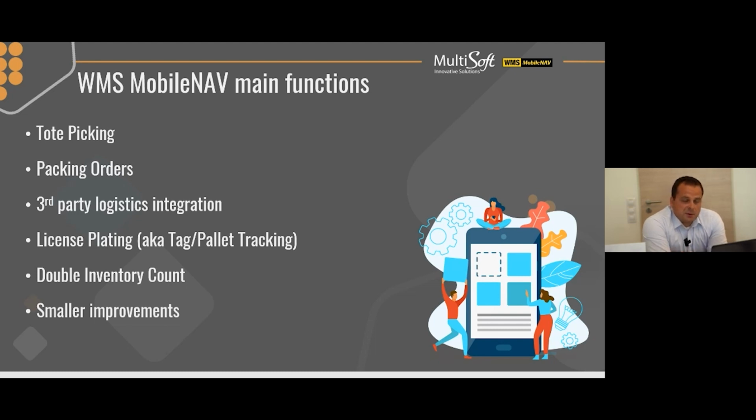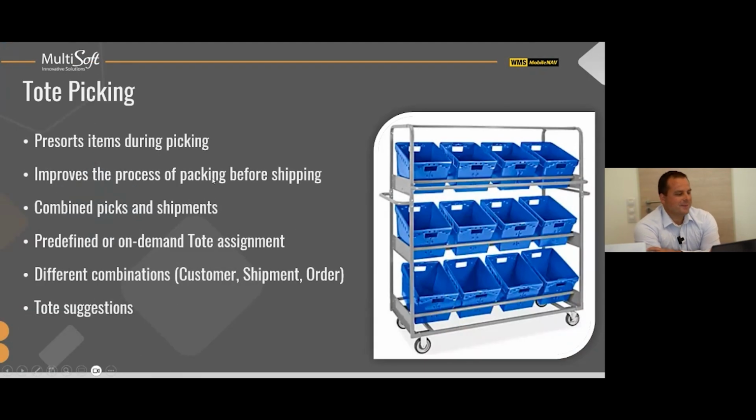We have also extended the physical inventory orders with a double inventory count possibility. It's not just double, to be honest, it's just a multiple count. You will see that later on. And we also have some smaller improvements, which are not that big, but still quite useful. So let's start with the tote picking.